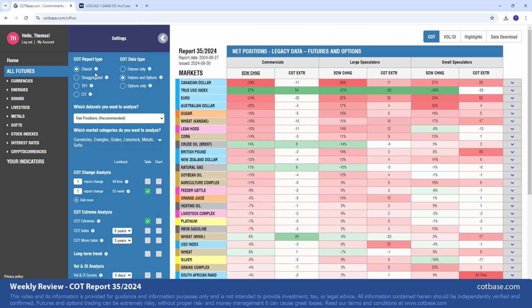So once again, this is the 35th Commitments of Traders Report. We are analyzing the classic COT report type. CFTC calls it the legacy COT report. It has the longest history of COT data, futures and options combined data type, and net positions, of course, when it comes to data sets.